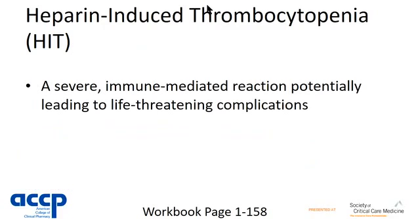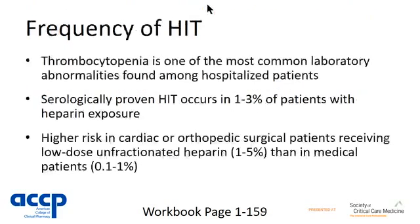Okay, and next we'll talk about heparin-induced thrombocytopenia. It is a rare but severe immune-mediated reaction that can potentially lead to life-threatening complications. And these complications really arise from both venous and arterial thrombosis. These patients are essentially left in a hypercoagulable state when they have heparin-induced thrombocytopenia.